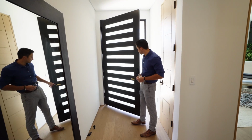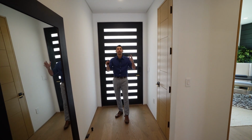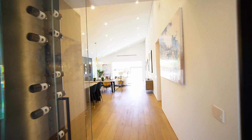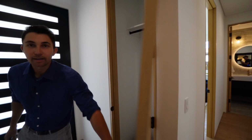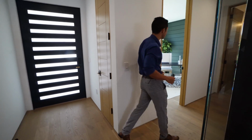All right, we've made it inside to this beautiful brand new home in North Hollywood. And right as we enter, this hallway just laces all the way to the backyard. You can already see the pool out there. To my left, we have a coat closet through this narrow wood door. And first off, we're gonna turn left and show you this first room.